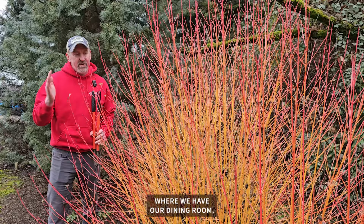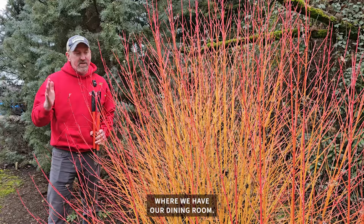My backyard is definitely embarrassing, and all of my winter tasks are not done, but I had to take this opportunity to show you there are so many really cool plants in the wintertime. You really don't want to get outside in the winter, I get it. But planting one of these in the early spring brings me so much joy all winter long. I see it right as I'm looking out my window where we have our dining room.